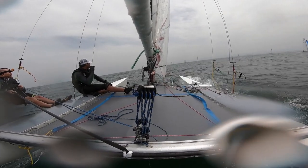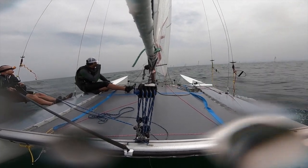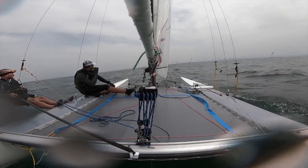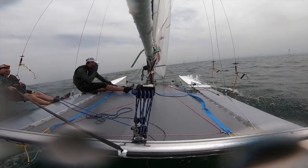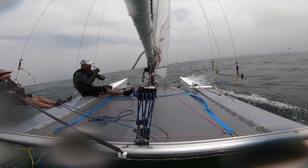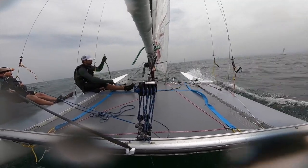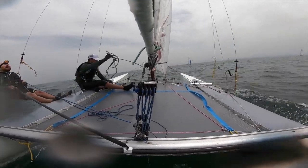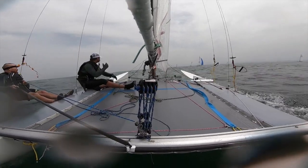Joseph is sailing a Windrush, 2 years old, probably the newest Tornado in the world. Not that that means anything, of course. Just because you've got a newer boat doesn't necessarily mean it's going to be quicker. But it's got to help, hasn't it?